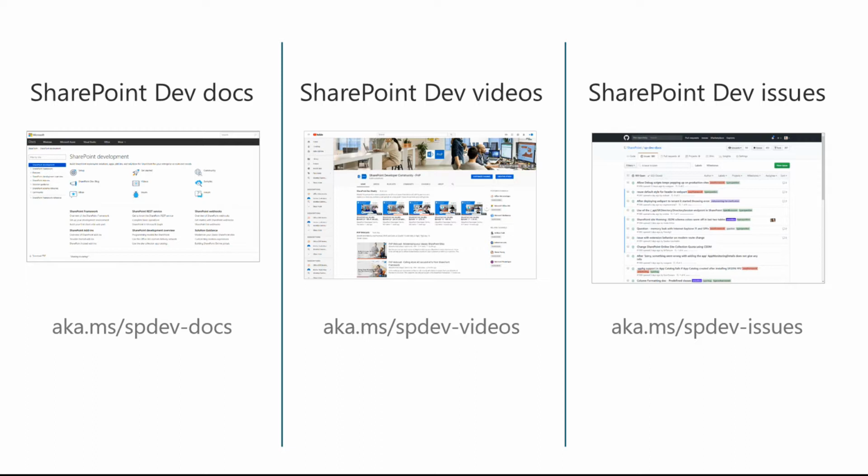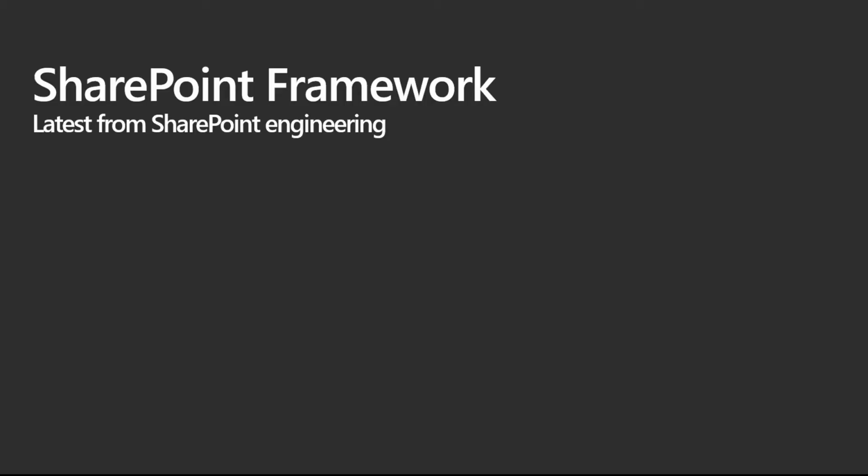But as I have personally learned, if you have suggestions for features, the better place for that is the user voice. Issues is focused on problems or things you might have encountered that are causing you some type of difficulty. So moving forward, SharePoint Framework updates. I'll hand things over to Vesa.